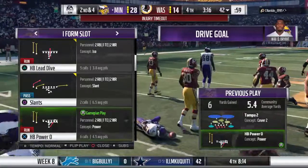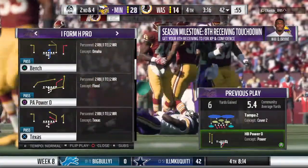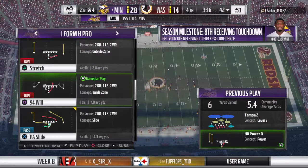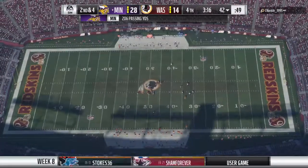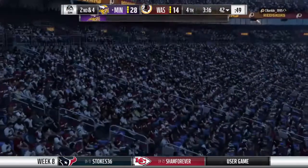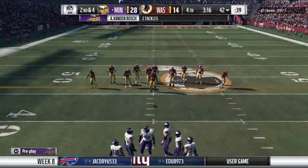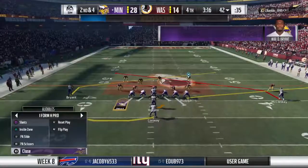And he puts his head down and gets up to the 42 for a gain of about 6. Second down following the run. And on the outside, they're playing press coverage.